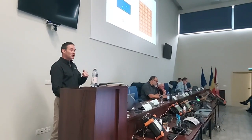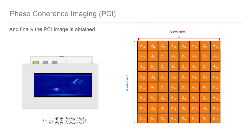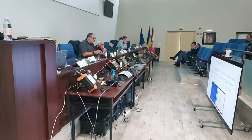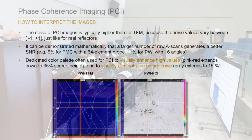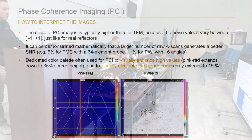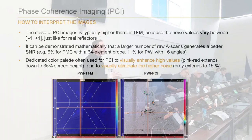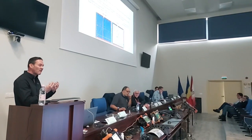If we reconstruct that image, we're going to get something which looks similar to what we've seen with TFM. However, there are a few advantages. And this is the nicer example which I wanted to show you. If we do a comparison, here what we see is PWI, plane wave imaging, combined with total focusing method. It's an amplitude-based image of a weld. And as you can see, the defects are quite small. Maybe my gain was a little bit low, but never mind, we're always looking at a reference.